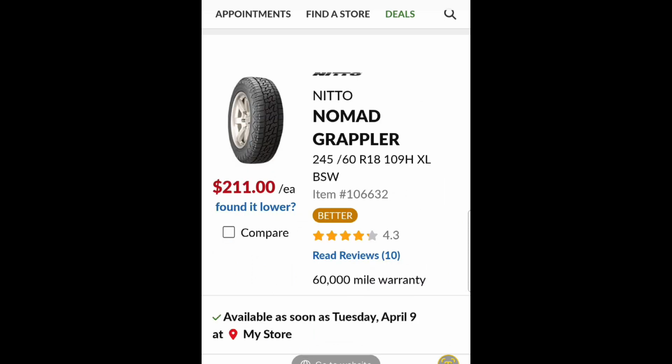And then last up to bat is the Nitto Nomad Grappler. I don't know too much about these tires. I don't know that I've even seen them on any vehicles before. But they do offer the 60,000 mile warranty, so that's right within the ballpark, and it comes in cheapest. So the most expensive one is 233, and the cheapest one is 211. So we're talking 22 bucks difference from the most expensive to the least expensive.